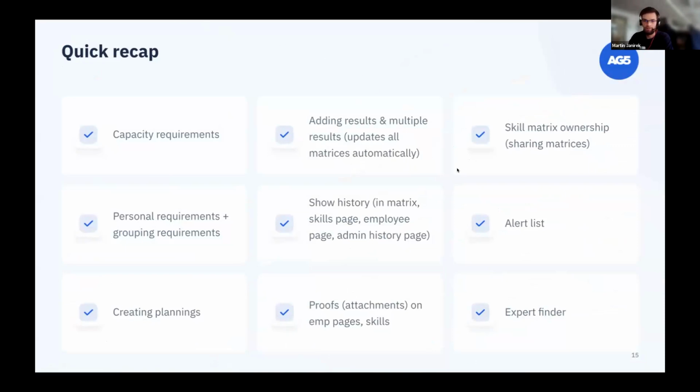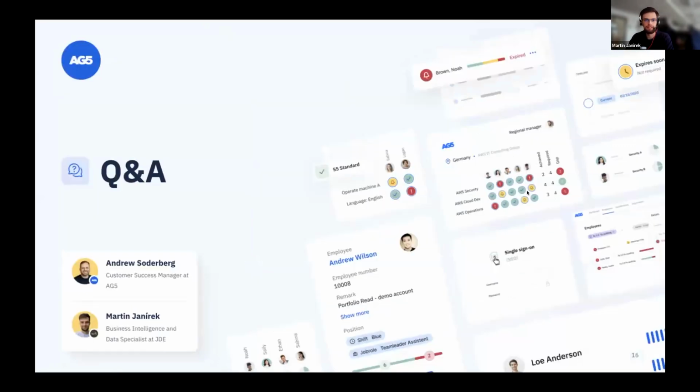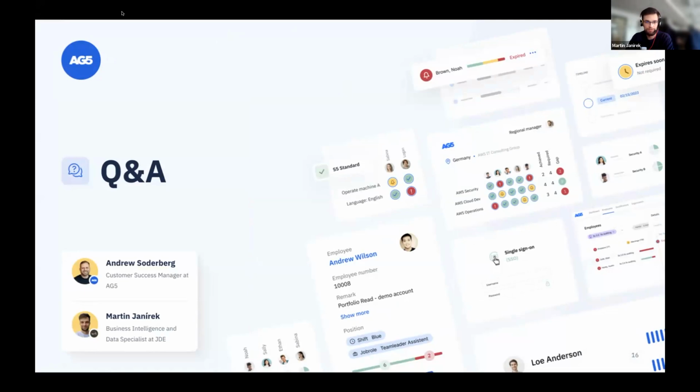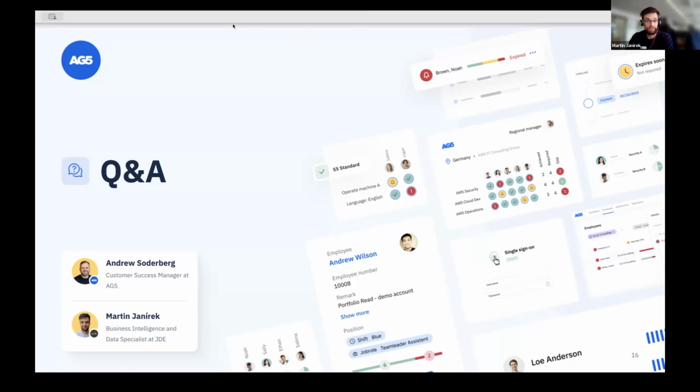So let me start with the second part, managing e-learnings. We currently have a system called SuccessFactors, where the majority of e-learnings is done. It is not connected to AG5 simply because the e-learnings are not really, I don't want to say important to track, but they are being tracked in SuccessFactors by HR specialists, and we don't really need to track them in AG5 currently. So that's e-learnings. I hope that's enough for that.